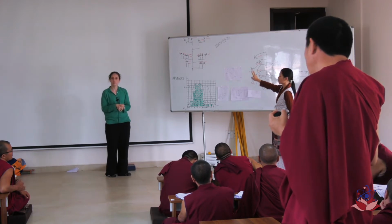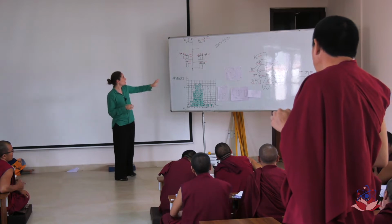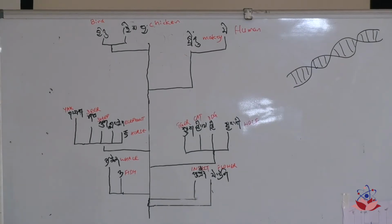Yes, most of them are picked. It's interesting to me that when we picked 20 organisms, we largely picked animals.